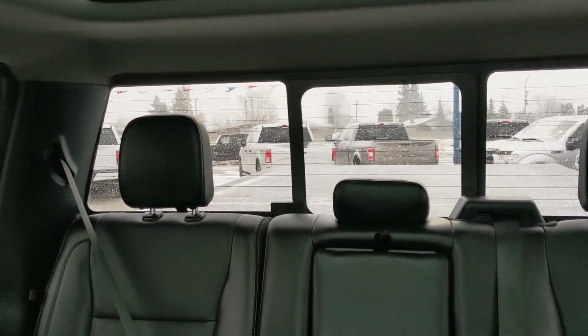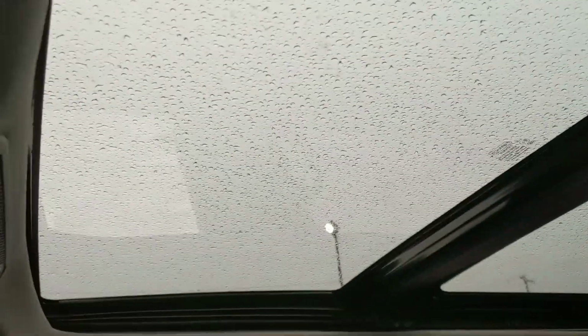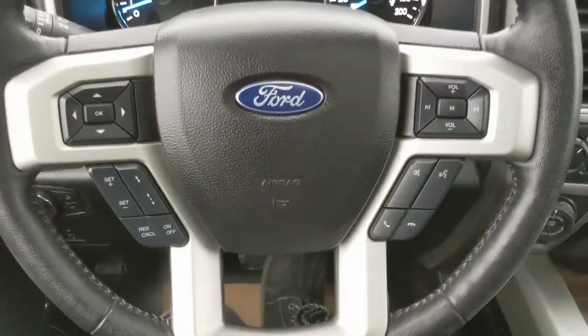And looking back, you have a power sliding rear window, and last but not least, a twin panel moonroof so you can let in the sunshine on a nice sunny day. But that should cover our look at the interior.